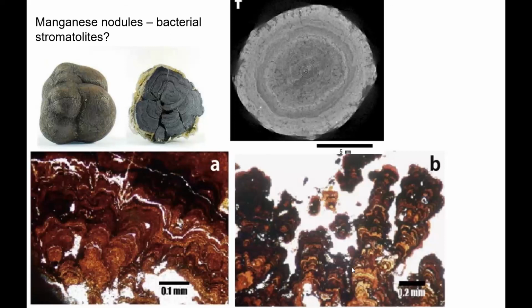But the question is, can they really be bacterial stromatolites? Because these structures only grow up to 10 millimeters in a million years. So can something that grows at 10 millimeters in a million years actually be microbial? So as you see, I'm not giving you many answers this evening.